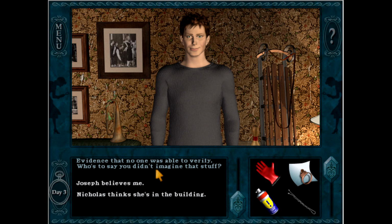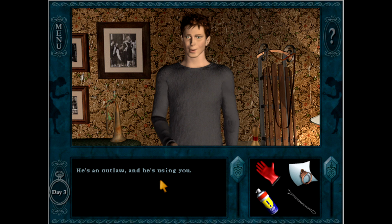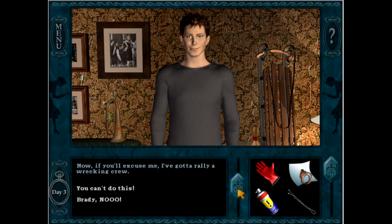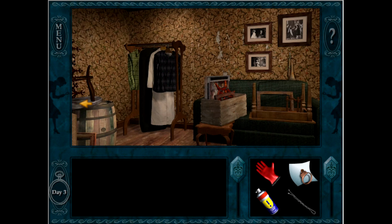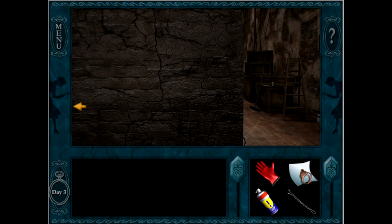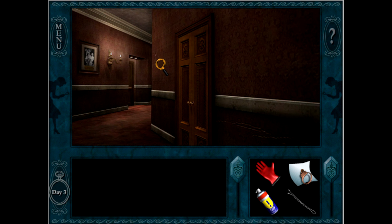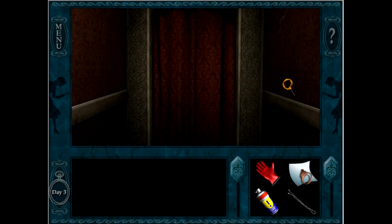Joseph believes me. He's a confused old codger. Nicholas thinks she's in the building. He's an outlaw, and he's using you. Now, if you'll excuse me, I've got to rally a wrecking crew. Brady, no! Get back here, you rat. You rapscallion. You've been holding out on me this entire time. Get back here.